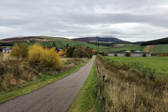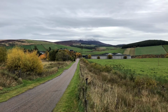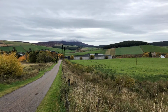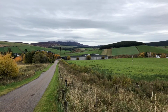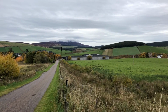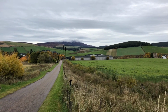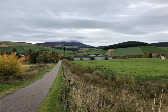This is the valley of the River Livet. You can see the mist forming there on the top of the hills, and this is the valley where up to 200 illicit stills were working in the late 1700s and early 1800s. Illegal distillers making their own whisky, mainly for their own use, and much of what was left over being smuggled down over the hills, through the valleys and into the towns and cities further south in Scotland.